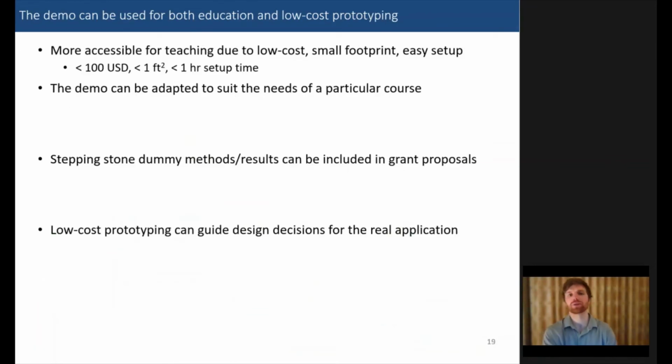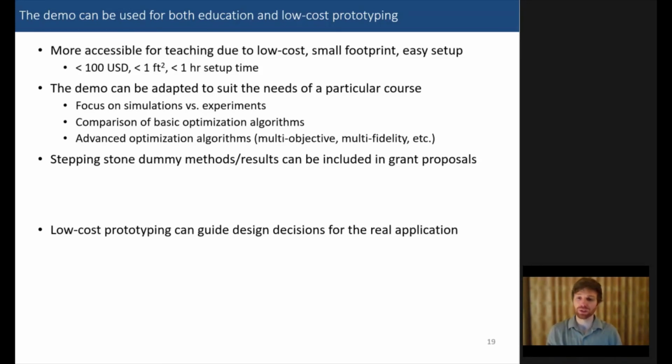And this demo can be used for both education and low-cost prototyping. It's more accessible for teaching due to its low cost, small footprint, and easy setup. The demo can also be adapted to suit the needs of a particular course. So you could have a focus on simulations versus experiment and the presence of noise and bias and uncertainty measures.